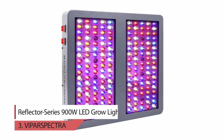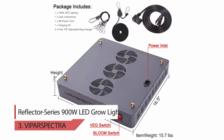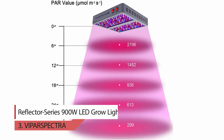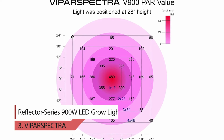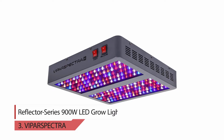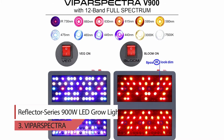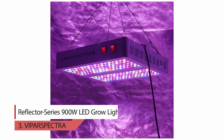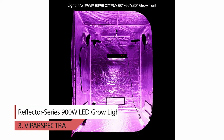Number 3. Viper Spectra Reflector Series 900 watt LED grow light. Viper Spectra LED grow lights are designed to provide high levels of PAR ideal for indoor horticulture plants from peppers to plants. They customized our light spectrum to optimize plant growth and increase yield while consuming less energy and reducing operating costs compared with traditional horticultural technologies. With 10 years of experience and development, Viper Spectra is recognized as the most durable LED grow light on the market.